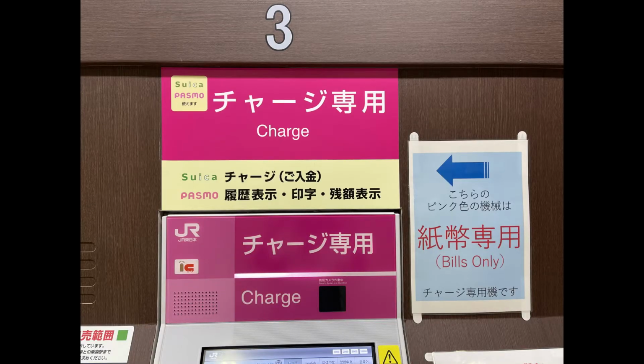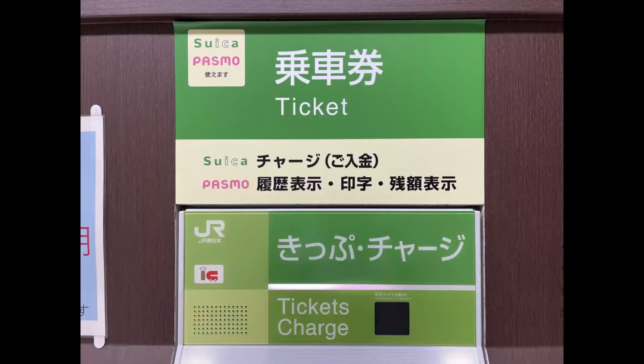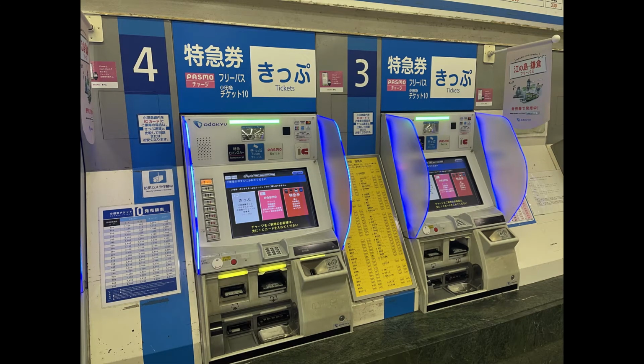You can always charge your card at the train stations. You can even charge your card at some convenience stores.